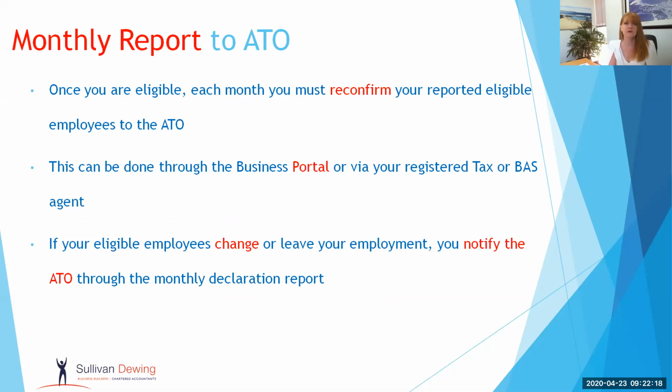Okay, once this is all happening, you will certainly need to submit a report to the ATO once a month. In this report, you are reconfirming your eligible employees, and you can submit this report easily through the business portal, through your tax agent, which is us, of course, or through your BAS agent. If your eligible employees change or leave your employment, you notify the ATO through that monthly declaration.